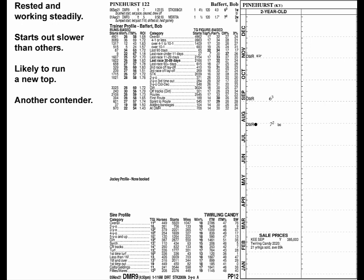Pinehurst is Baffert's other one, and he's something of a forgotten horse. He hasn't run since Labor Day, but he's been working steadily. Making his third start and stretching out, this one starts out slower than several, but is likely to run a new top, making him yet another contender.